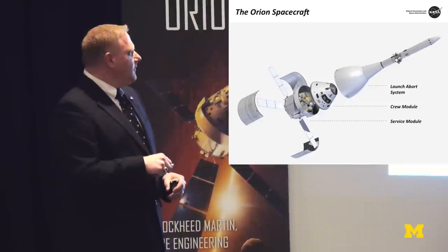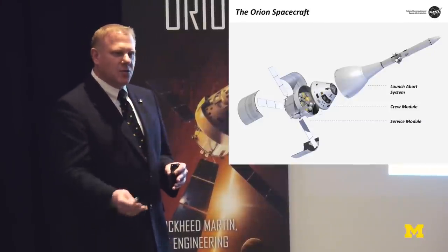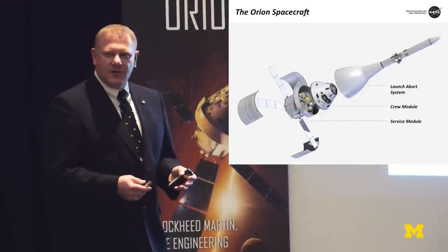And that pulls this 15 to 17,000 pound launch abort system away from the crew module so that then the crew module can then land safely under its parachutes.